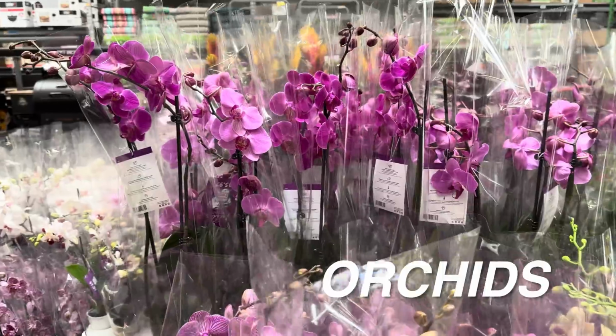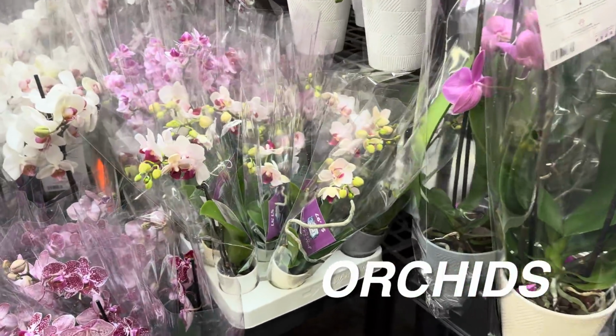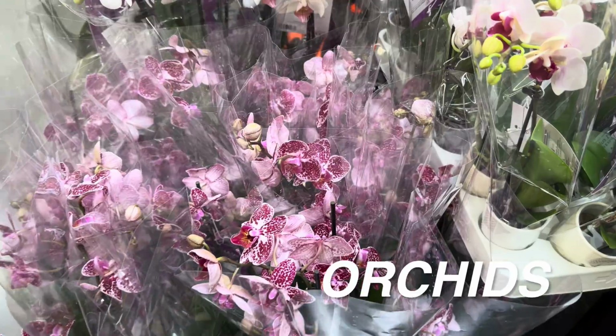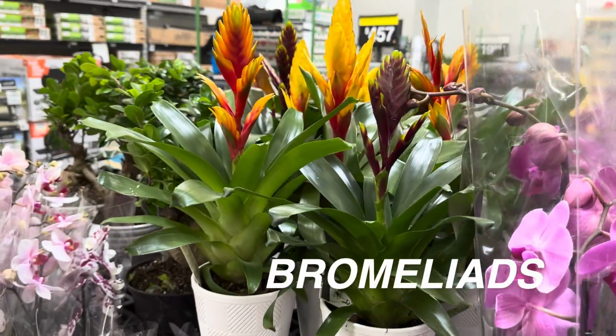These are some beautiful orchids right over here. We have 3 different sizes. The smaller ones are $7.94. These are really pretty as well, $7.97. Some of them are just starting to bloom. I would pick up that one with just some buds so I can maintain some of the blooms a little bit longer.